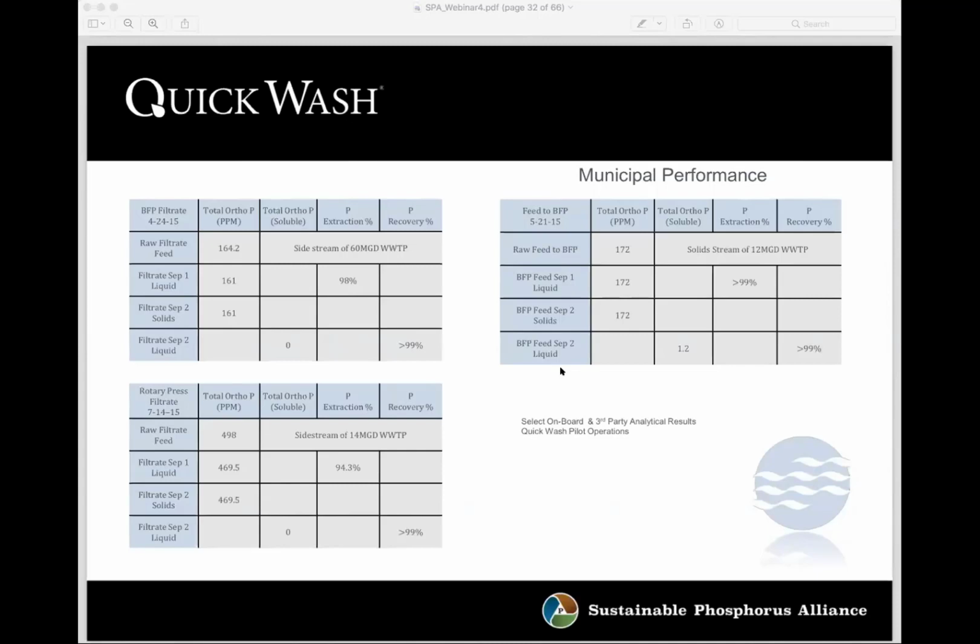There are 2 points in our system that we measure. One is how much we actually extract. That's what we end up solubilizing. And then how much we recover of what we extract. And what we're seeing is numbers on the extraction side typically in the 92 to 99%. And then ultimately on the recovery side, as high as non-detect left in the effluent stream going back to a headworks.